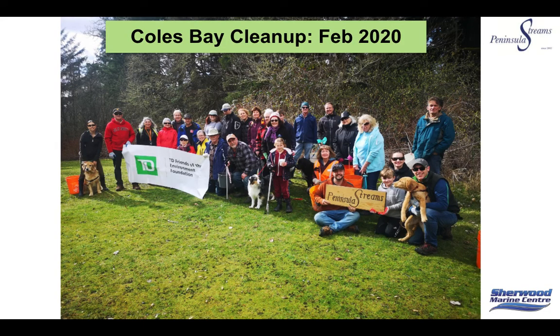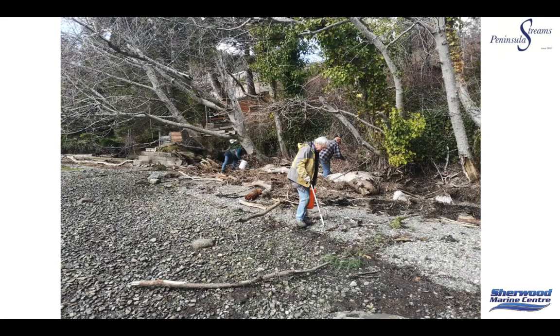This is the Coles Bay cleanup. You'll notice no one's wearing a mask, and that's because it was in February before the onset of COVID. You'll see a couple banners, but quite a good turnout to go clean up the beach. And this is what it looked like. As you can see, we supply buckets so that sharp objects won't break through the garbage bags, and as well, it'll minimize how many garbage bags we actually use.